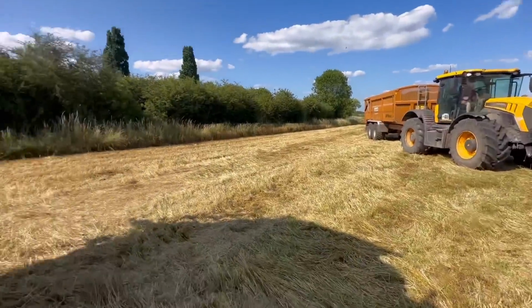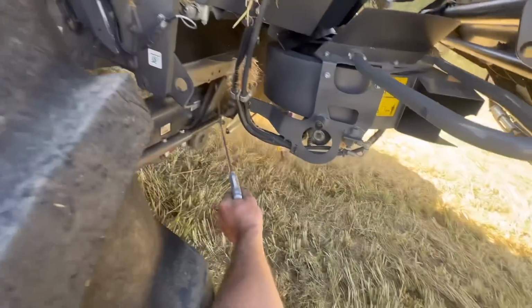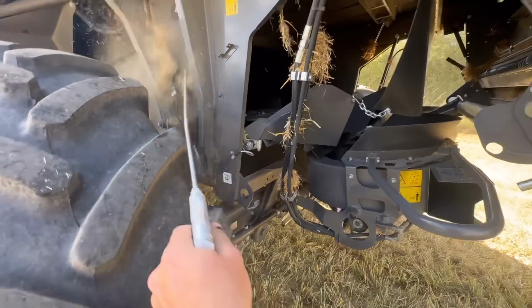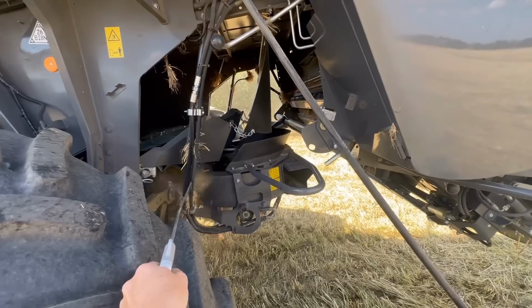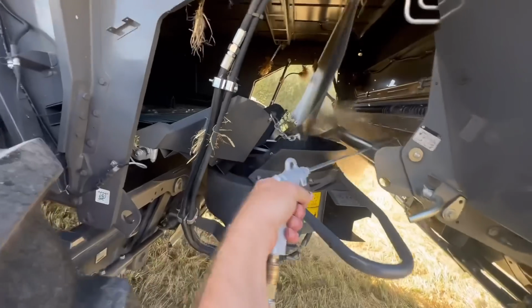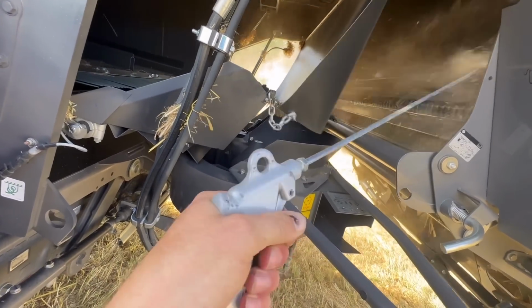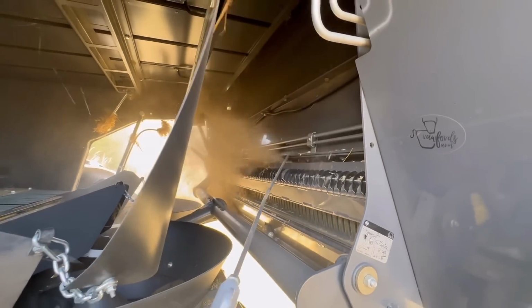This field was quite grassy on the headland, so I'm just going to blow the combine off now with the airline and the header. Don't want to carry weed seeds from one field to another, you see, so because that was quite grassy, we get rid of the grass seed and leave it in the field that it came from, and then we don't transfer it to another field. That's my barley 21 completed.